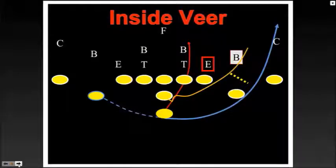Here's a little diagram of inside veer. Remember, it's a triple option play. In this one, the handoff key is marked in a red square, and a white square with a red boundary is the pitch key. So we're going to read him. We're going to read the handoff key to give the ball. We're going to give the ball unless the handoff key can tackle the running back. If we do pull the ball, we're going to attack the outside shoulder of this pitch key, and we're going to pitch the ball unless he can tackle the slot back, the pitch back.